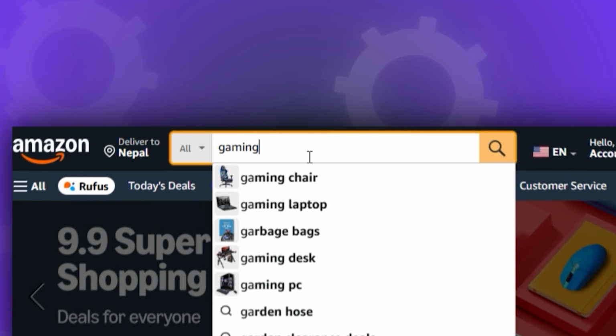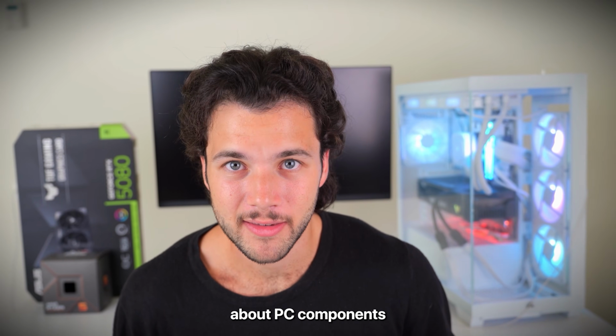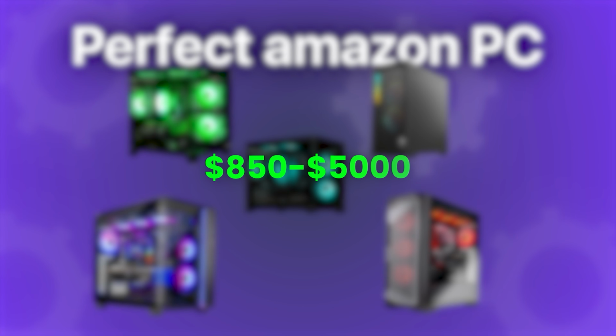Searching on Amazon for the perfect pre-built PC can be a challenge. With so many options, it's easy to end up getting a bad deal, especially if you don't know much about PC components. That's why I put together the ultimate guide to help you find the perfect PC from Amazon for your budget and your needs.